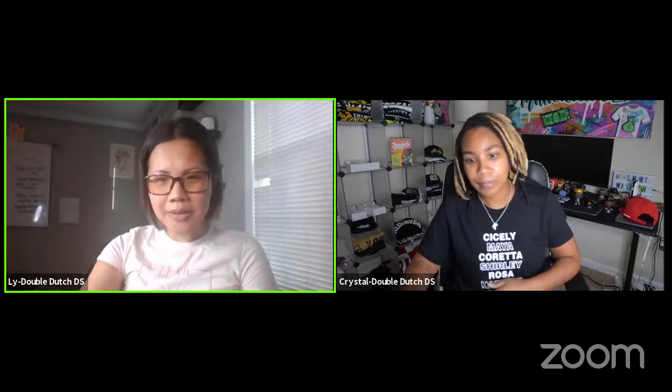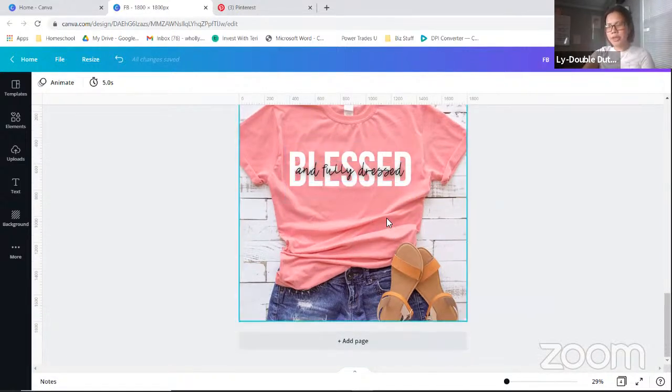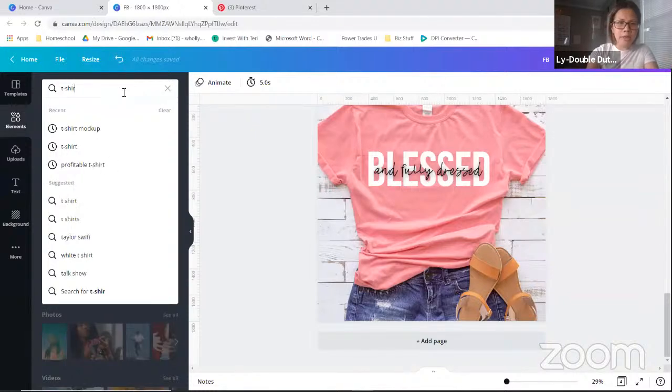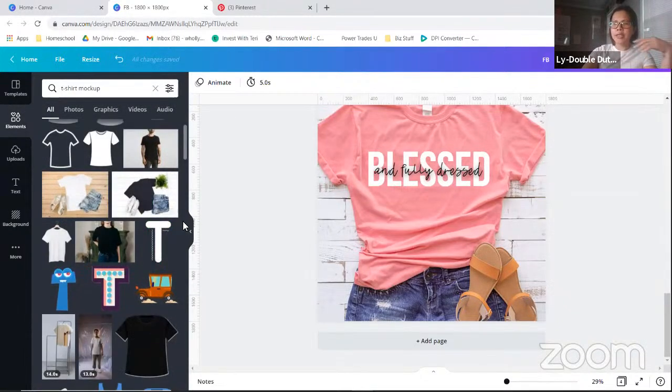Oh yeah. So let's see. If you're unfamiliar with a mock-up, it's just an example or a model for your brand. And I just threw it on a pink shirt just so it can stand out. You can find these in Canva as well. Just look in the elements, type in T-shirt mock-up, and look for the ones that you like, and then you can play around and add other things to it, like sunglasses or flowers and things like that.